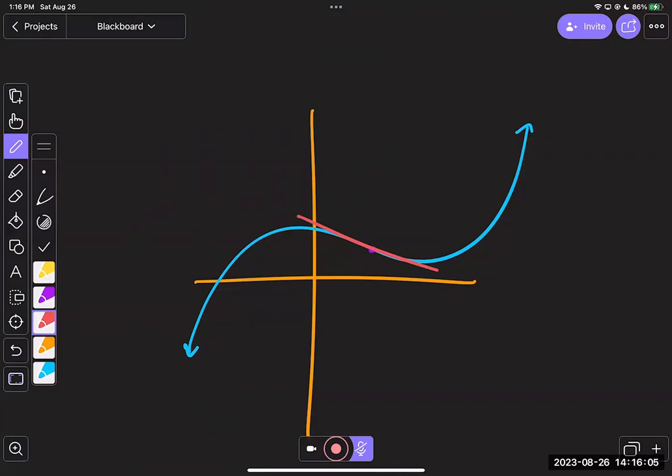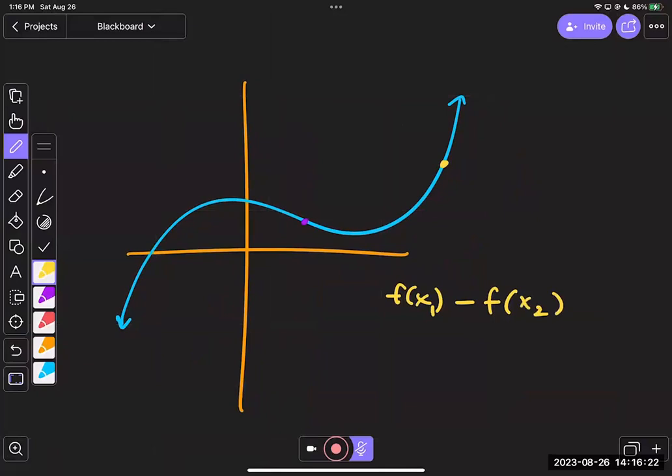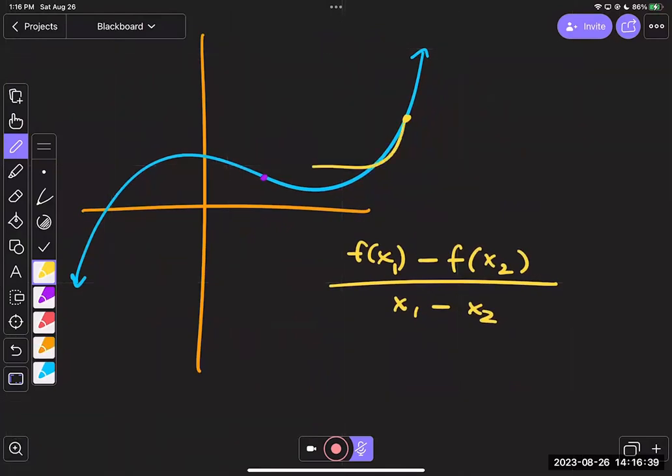But the problem is, it seems impossible, because if you try doing that, your y coordinates would be f of x, and then with a second point over here, minus f of, let's call these x1 and x2, over x1 minus x2. So this one over here would be x1, f of x1, and this one over here would be x2, f of x2. If you bring them to the same point, you would get 0 over 0, which seems impossible because it is.